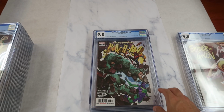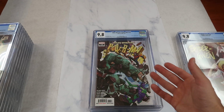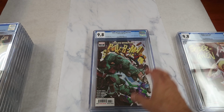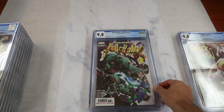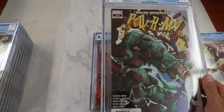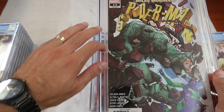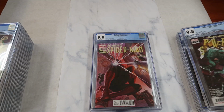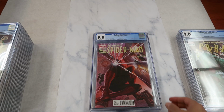And as you get more comfortable with it, you'll be able to tell the difference between a spine tick and very light spine stress lines that are from manufacturing that are allowed in a 9.8. But there's an example of it there. So it can have little stresses all the way up and down. Usually they don't break color and are still allowed in a 9.8.